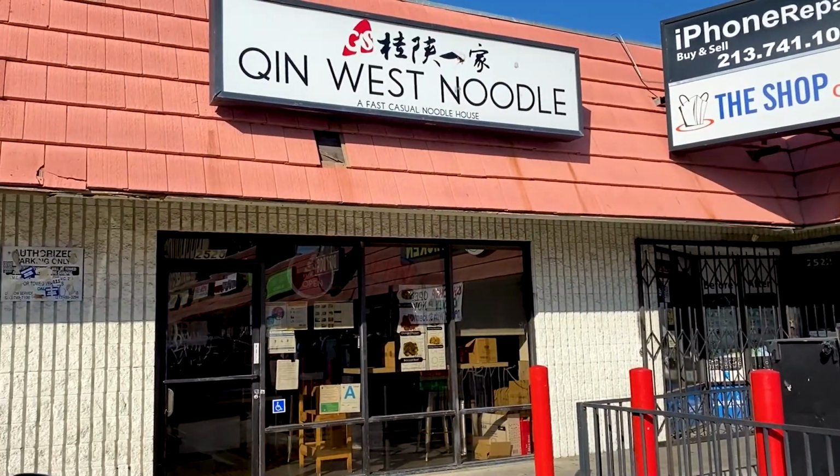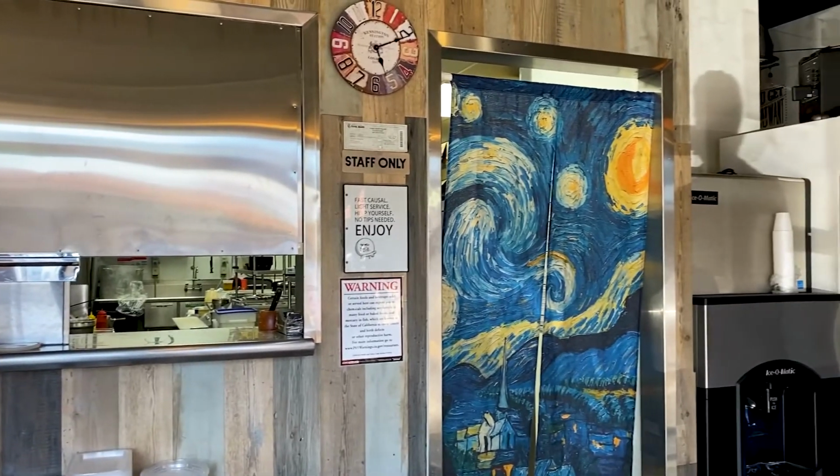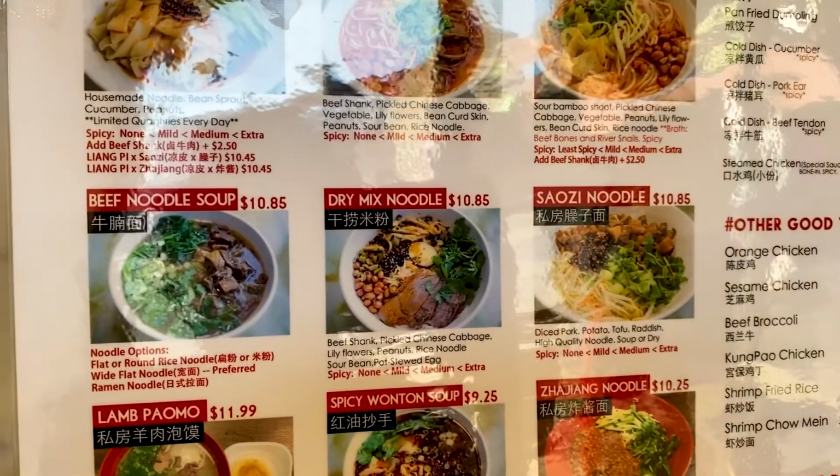Today, we're trying a spot called Qin West Noodle. We've had it a few times. Each time we go there, we're blown away because it's super authentic Chinese food. It's not like Panda Express or any China name plus Express in your local neighborhood. Those are good, like the spots with lo mein noodles and beef broth and all that. It's very different than this type of Chinese food.